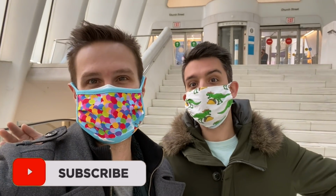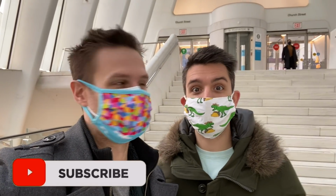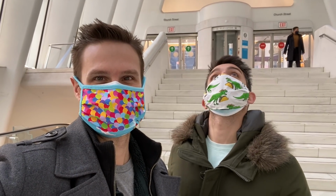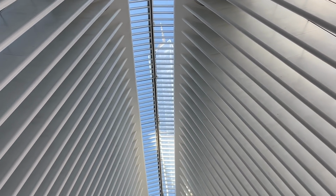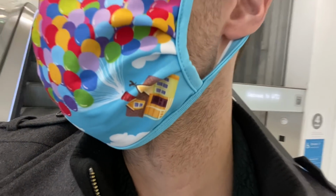Clay, tell us where we are. We're at the Oculus Shopping Center, and it's gorgeous. I've never been here. I've seen pictures of it on Instagram, but you can see the Freedom Tower through the ceiling of this. It's beautiful. This is our third or fourth escalator. There's a lot of them here. But we're getting down to the floor level now. And yes, my mask looks a little sideways though, doesn't it?